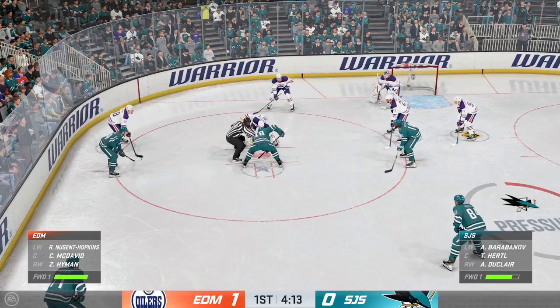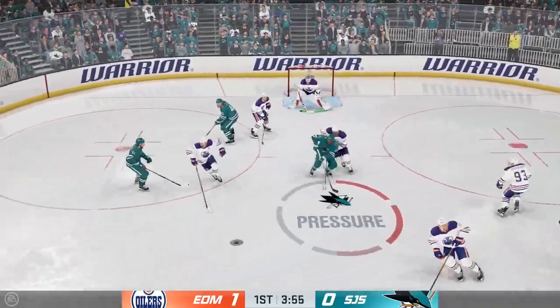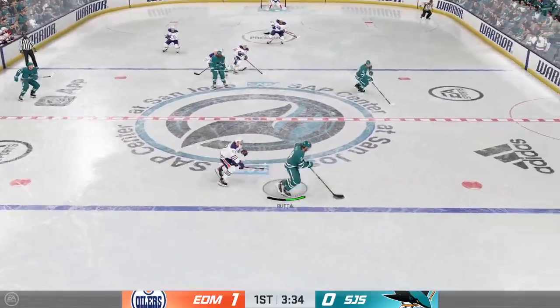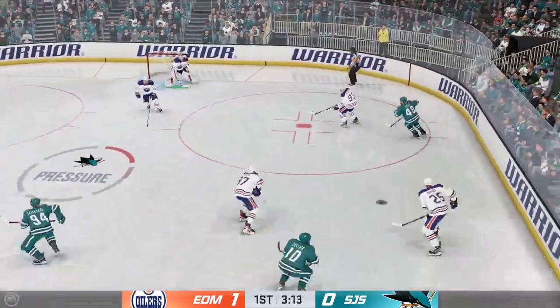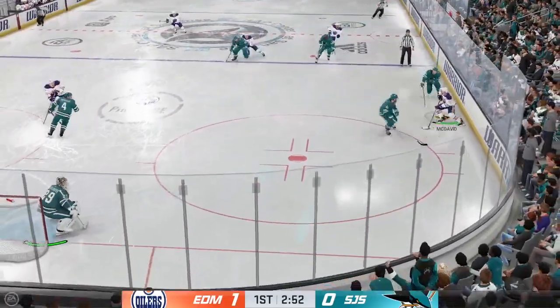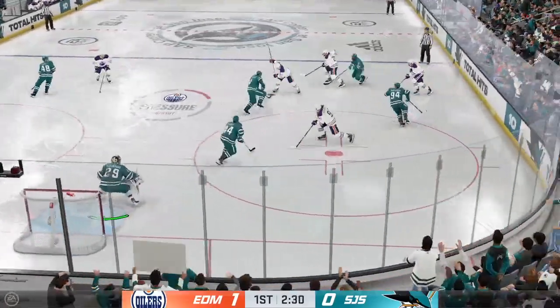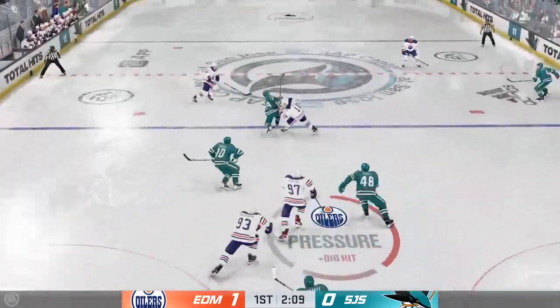Back underway as he wins the draw inside the offensive zone. And he loses both the puck and his balance after that hit. Handles the pass from the right wing. The Sharks played along the boards. Taken along the wall by McDavid. The Sharks gain possession in their own end. Hammers one. No room for that one to get through.